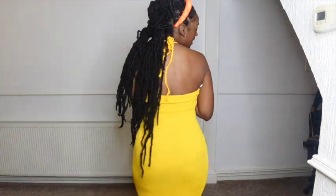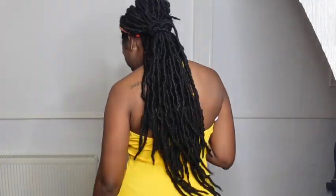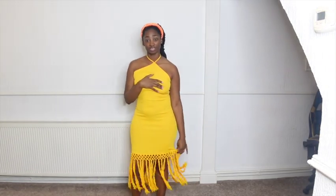And then I got this halter dress. I'm wearing this dress. It's very see-through. I don't want y'all to see nothing, so I'm having to hold it like this. And it is a nice little color. I feel like it's a nice color for me, especially on my nice dark chocolate melanin, nice clean, pretty skin right there. And then the back is a halter. I love this dress and it fits great. Right here is a bit snug.